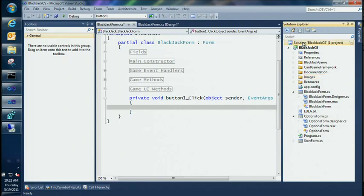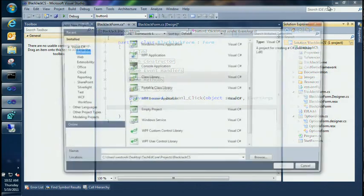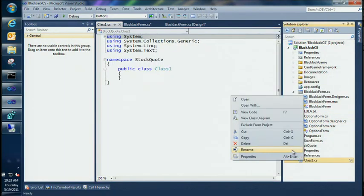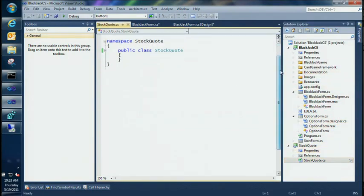So what I want to do is add a new project to this. Normally, I would use quick access up there, but it's crashing on this machine. So I'll just use the old-fashioned way. And we'll call this guy stock quote. It's just a simple class library. Renaming, once again, showing off the amazing rename capabilities, where you don't have to select the extension. Makes it nice and easy.